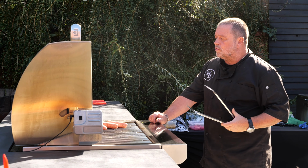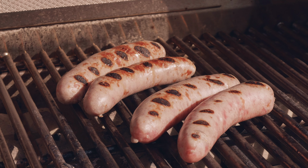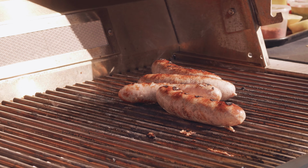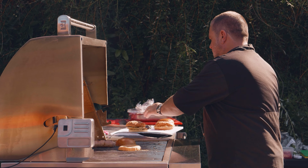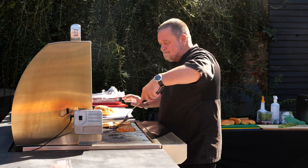Just put on four traditional hung pork sausages from Prior's Hall. Natural skins, full of flavour, nice and dry, not too much fat. Looking absolutely superb already. Right, so guys, before we go any further, I'm just going to toast some buns off ready for the burgers. Keep turning the sausages. Again, this thing is so hot, it's just amazing.